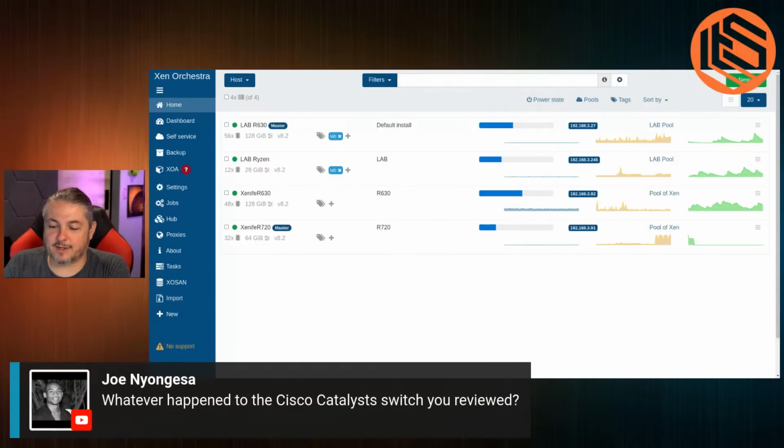Whatever happened to the Cisco Catalyst switch you reviewed? I gave one away and the other one's on a shelf. We plug it in once in a while when people have questions. Our lab at the office is used very frequently just to build out scenarios, or when we want to understand a problem that a client's having. We have a lot of hardware on the shelf, so we can look at it and understand sometimes what those changes might do. So we still have them.